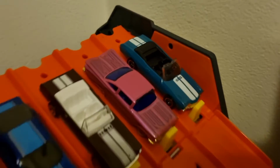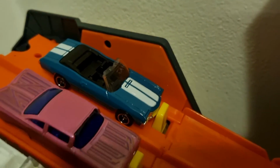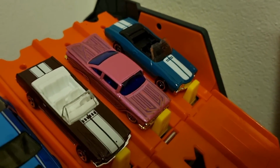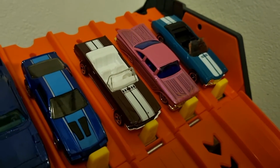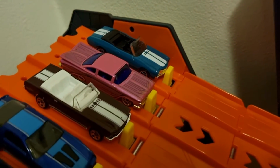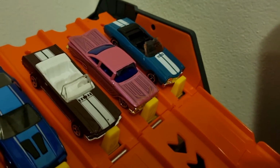Race 2, lane 1. We have the 1971 Chevelle Convertible. In lane 2, we have the 59 Chevy Impala. In lane 3, we have the 65 Ford Mustang Convertible. All three cars in the first three lanes are yet to pick up any race wins. This will be their first.